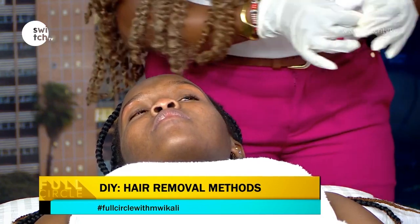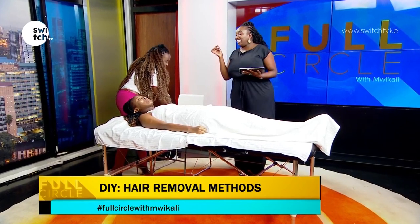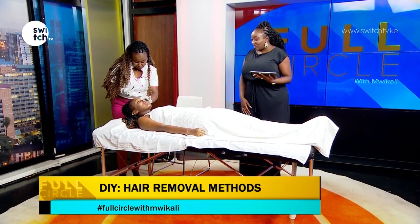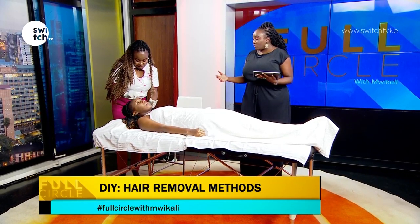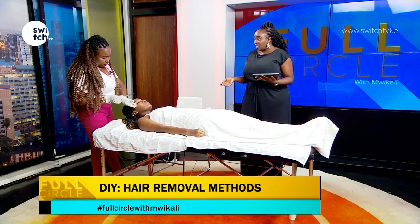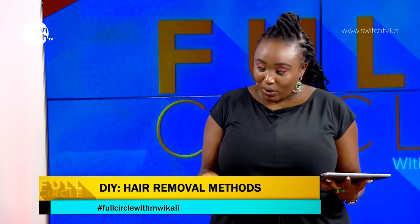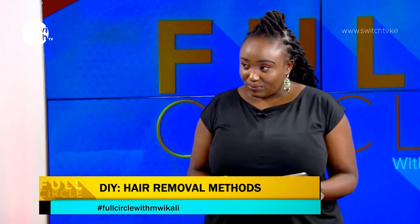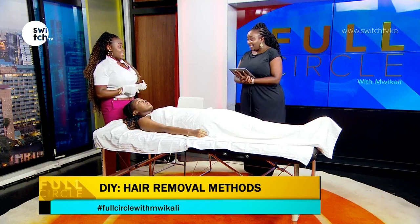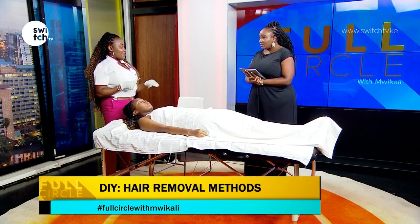That's why she said this is what she does. And then how long in terms of hair growing back after you've waxed? Does it take a longer time? Because this pain every other week is not something you want to go through. So it takes 2 to 3 weeks depending on how fast your hair grows. Some people may take even a month or even 6 weeks. It depends on your hair growth.